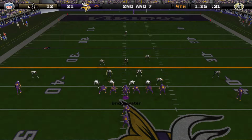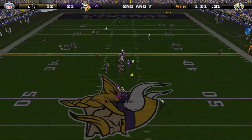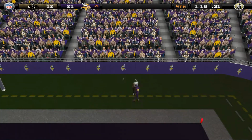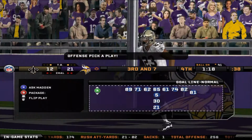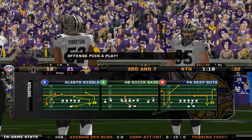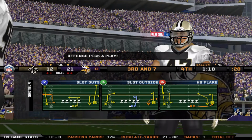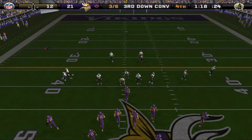New Orleans lines up in a 4-3. Great fake. Going long. Looking for something downfield. Nothing was there, though, and it's third down now. Third and 7. Ball on the 41-yard line.